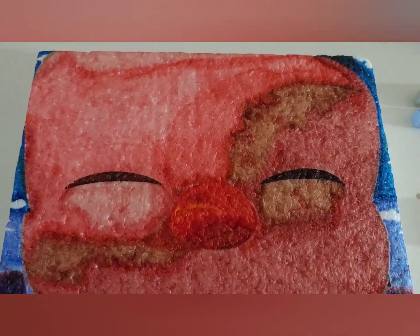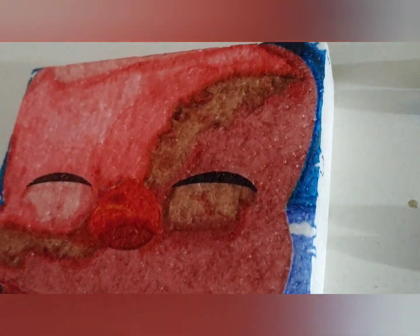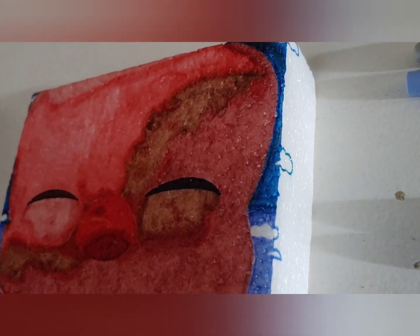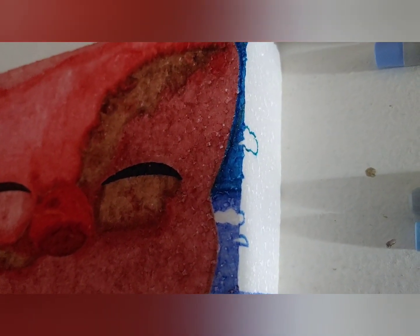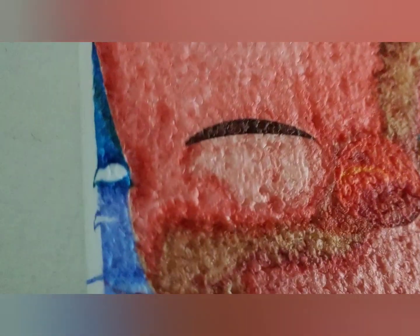Here's where I am currently on the Moogle polystyrene drawing project. Primarily by doing outlines, finishing outlines of the clouds on the front side of the drawing.